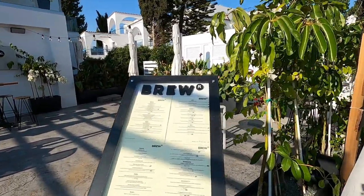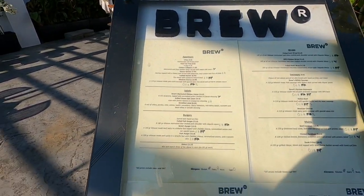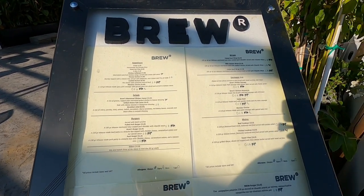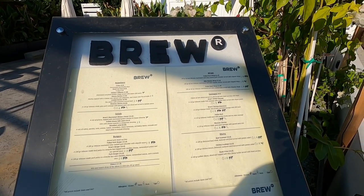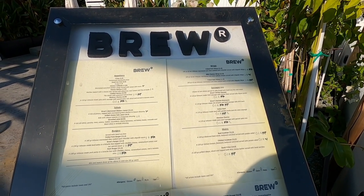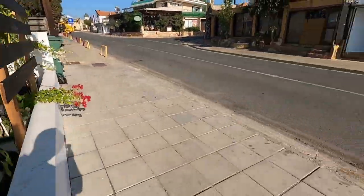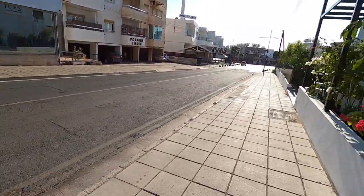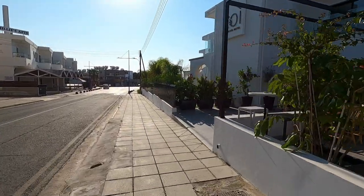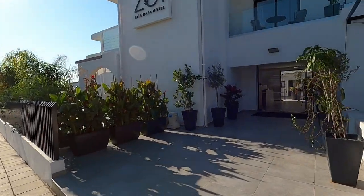Here we are, and it's got a restaurant and bar, and very reasonable. We've got burgers at 11 euros, then we can have wraps, barbecue chicken wrap, and they're all around about 11 euros, guys. So that's The Brew, that's attached to this really modern hotel. Let's go through and have a look around, shall we?